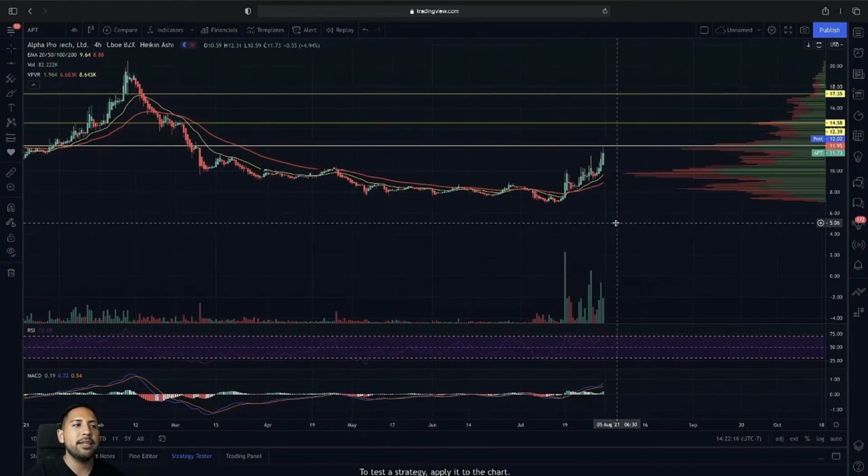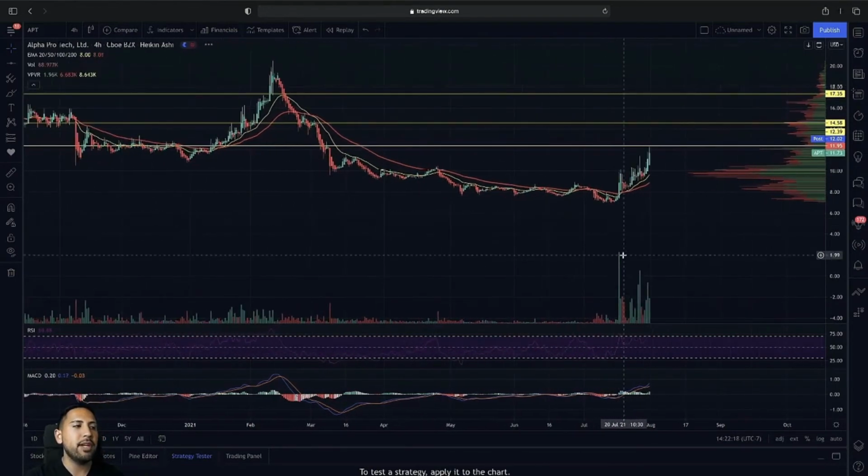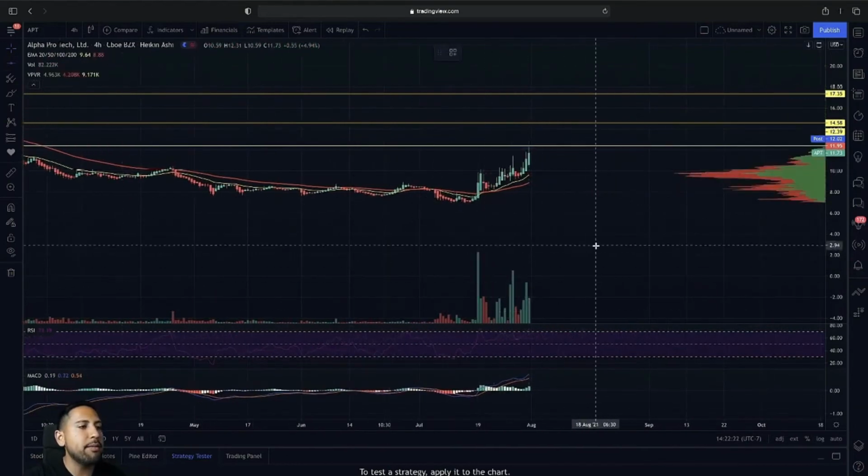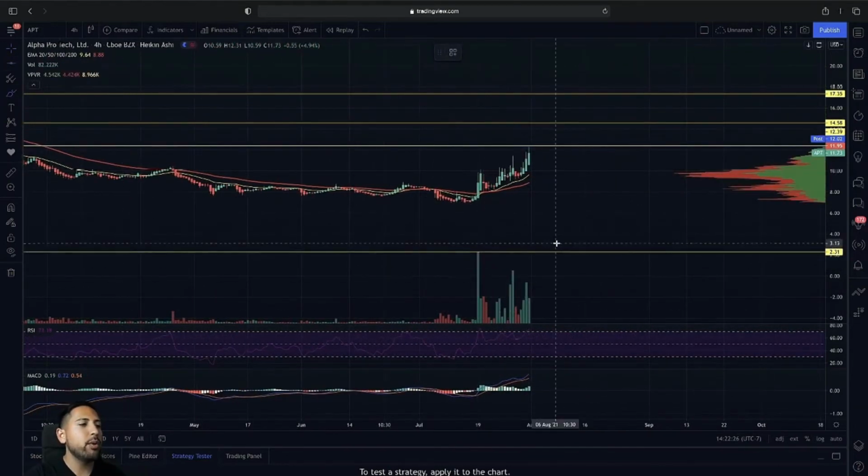So we're going to see if we can continue with this momentum, as we have been gaining a ton of volume recently, as you guys can see here. So again, breaking above this previous volume point would give us more confirmation on this breakout, in my opinion, as well.